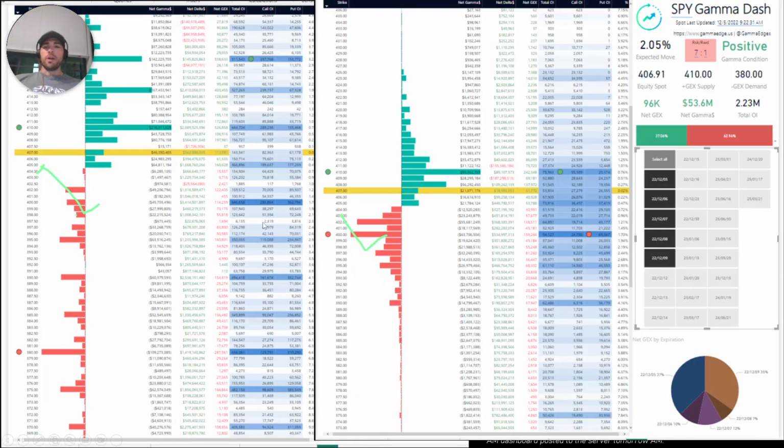Here we have our SPY gamma dashboards from this morning. We have the full complex here on the left and this week's expiration here on the right. You'll see price opened up and meandered up to 405, a bit of a significant level on the full complex. It traded down to 399, 398, eventually settling right at 400.